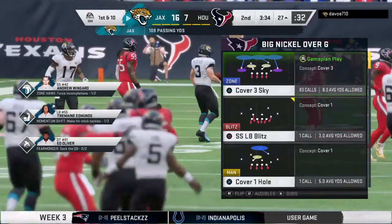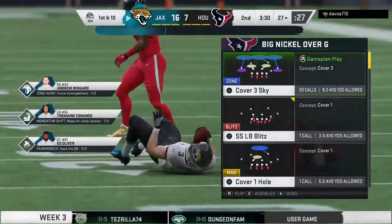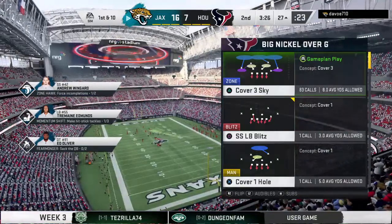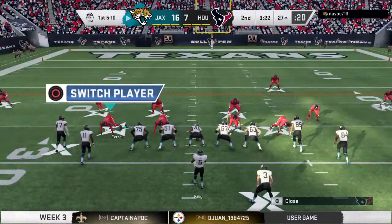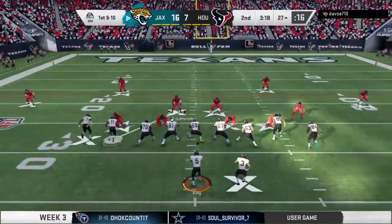A lot of running backs in the passing game, they're just used to check it down to them or maybe dump off passes. But this guy, they use him to stretch the field, don't they? He stretched it right there, turned it into a really nice gain. So now then, the big play has him all the way inside the 30 now, 1st and 10.